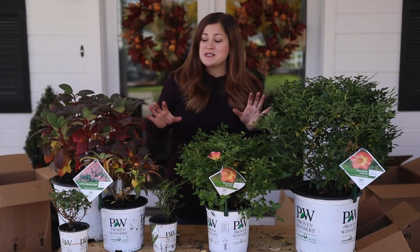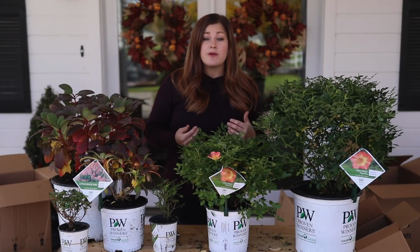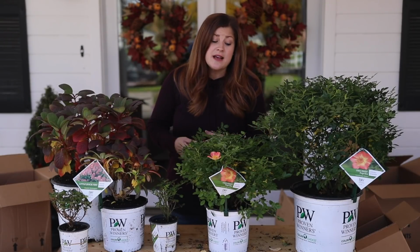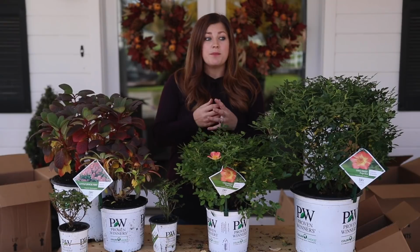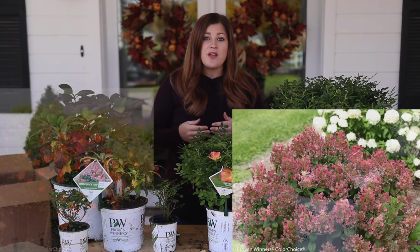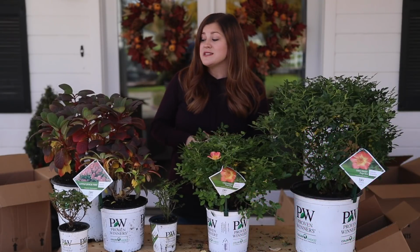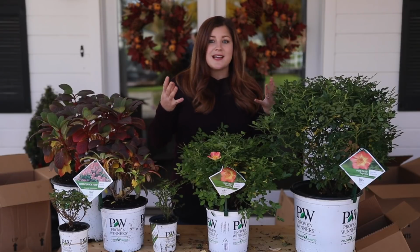So the whole point of explaining all of the differences between the sizes and just showing you what things might look like when they arrive is just to set your expectations, because oftentimes we're looking at pictures of these plants in their peak on the website, and there's a reason for that. They want you to know what the potential of each of these plants is. They want you to see what the blooms look like, what the plant looks like at maturity.